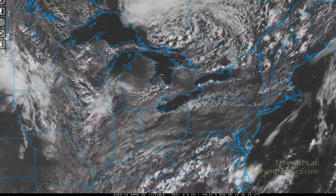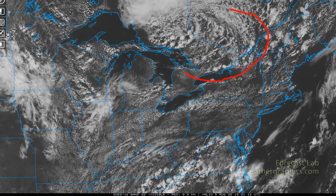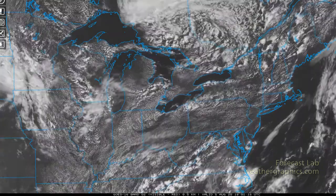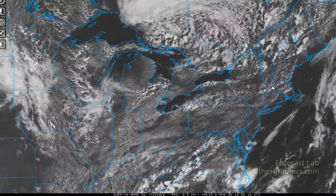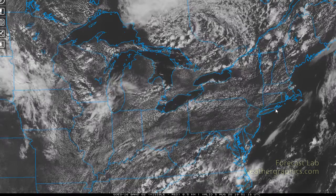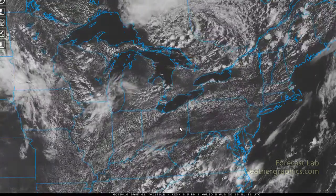Well, it looks like cold air advection is still raking eastern Ontario and the Montreal, Ottawa area of Canada. You can see those cumulus towers in place. And then further south, this looks to be more of a warm air advection regime. These look more like streets instead of cumulus towers and transverse bands.